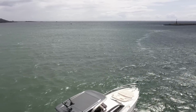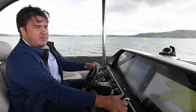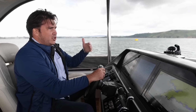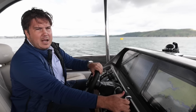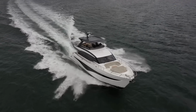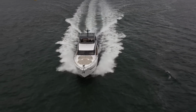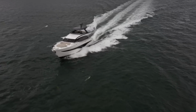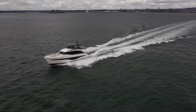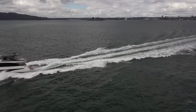1,650 horsepower MANs on each side of the boat, and a top speed of 33 knots. So that means you can drift along at 20 knots and it really feels like the boat is hardly moving, or you can go along at 30 knots on something that's over 50 tons. You want to get a move on. It just gives you this amazing amount of flexibility depending on the situation and what you want to do with the boat. And the other thing is, this boat's got fin stabilisers.